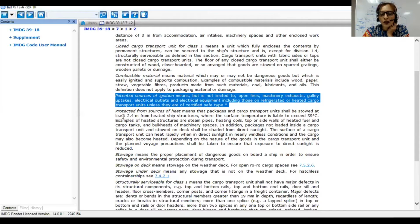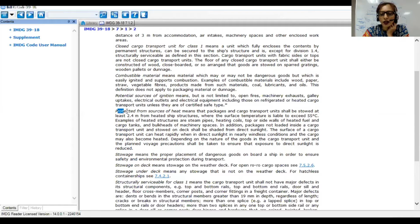And same goes with this protected from sources of heat. This means that the CTUs have to be stored at least 2.4 meters from any heated ship structures where the surface temperature is liable to exceed 55 degrees Celsius. So they've given you examples of these areas, the heated structures: steam pipes, heating coil, top or side walls. So this is all referring to the vessel in terms of stowage.